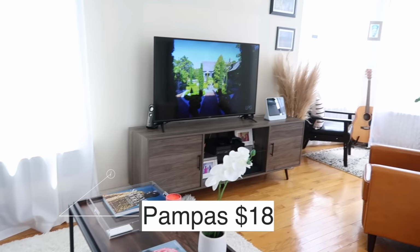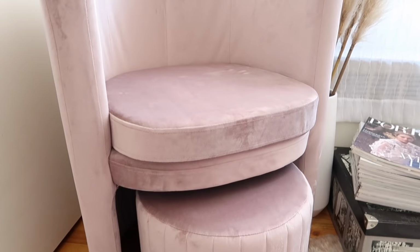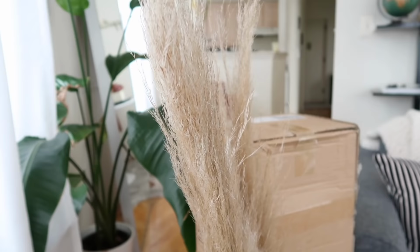So next up, I bought some more pampas grass. I'm pretty much addicted to pampas. I have some here in my living room next to the TV. I also have a few pieces in my bedroom as well, like right next to my chair. I just love how it kind of brings the outdoors in. It makes a space very peaceful and homely, and I love that.